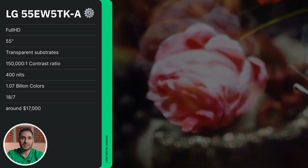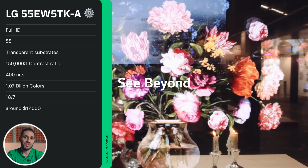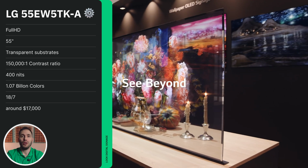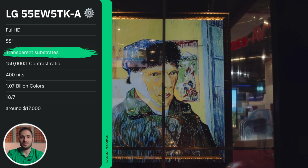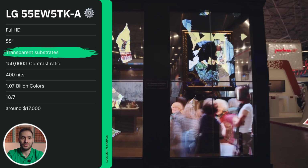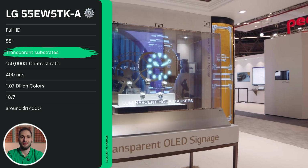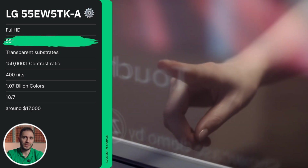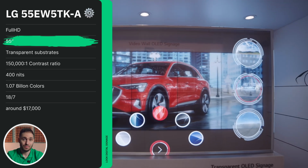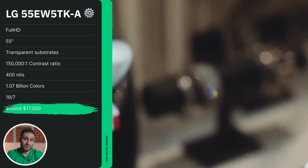Another option here is the innovative transparent display 55EW5TKA. The secret of this type of display is that unlike their opaque OLED counterparts, they use transparent substrates, which allows light to pass through the display matrix unimpeded, creating the feeling that the content is floating in the air. This 55-inch touch display is perfect for events, retail merchandising, or museum installations. An impressive but still extremely expensive solution costing about $17,000.